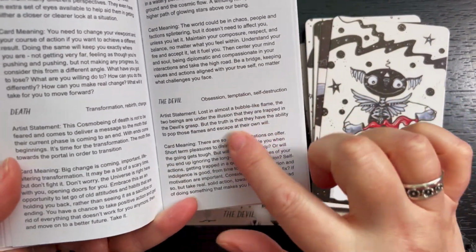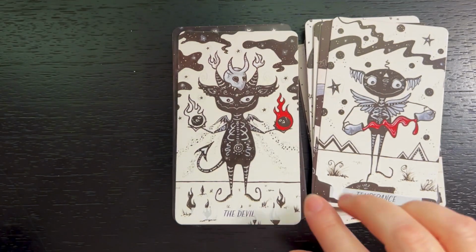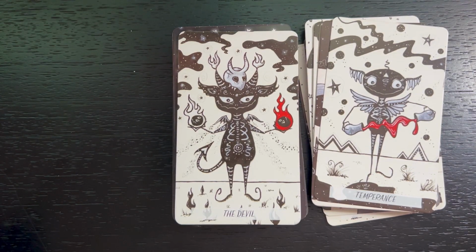Okay, again, you have artist statement, card meaning, and three keywords. And our keywords are obsession, temptation, and self-destruction. The artist statement says, lost in almost a bubble-like flame, the two beings are under the illusion that they are trapped in the Devil's grasp. But the truth is, they have the ability to pop those flames and escape at their own will.